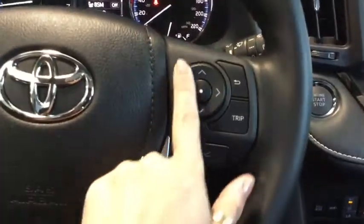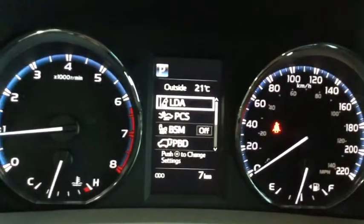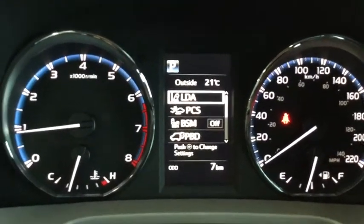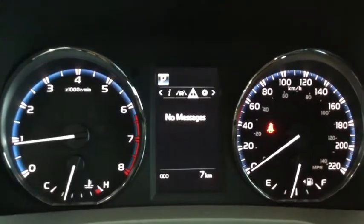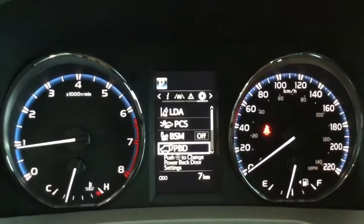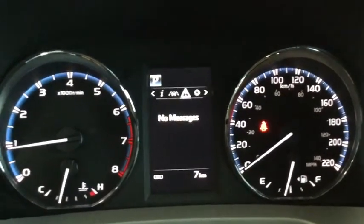And then on the right-hand side, this is going to be for your central information display. This is going to control your settings for all of your safety settings, like your pre-collision system and your lane departure alert, things like that. Pardon me, I tripped over my words there.